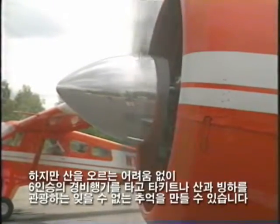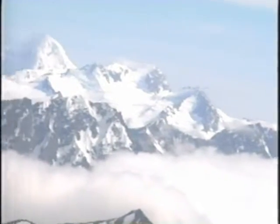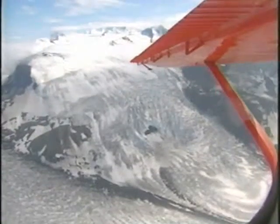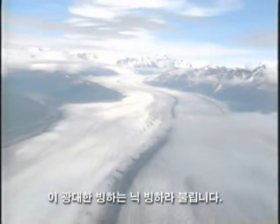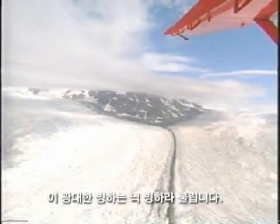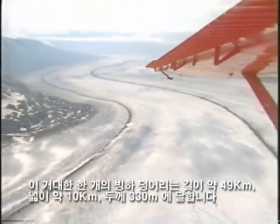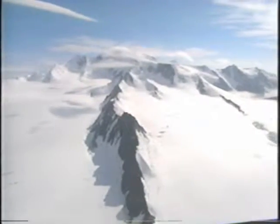But passengers who want to expand their horizons without working up a sweat can climb on this little six-seater for an unforgettable flight above Talkeetna's mountains and glaciers. This whopping block of ice is the Knik Glacier. This monolith is 28 miles long, 6 miles wide, and more than 1,000 feet thick. It's marvelous, marvelous country. And it just goes on and on and on.